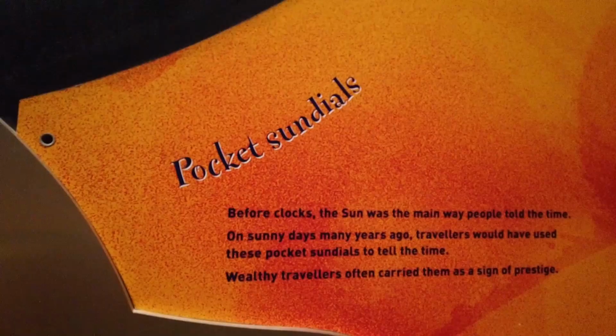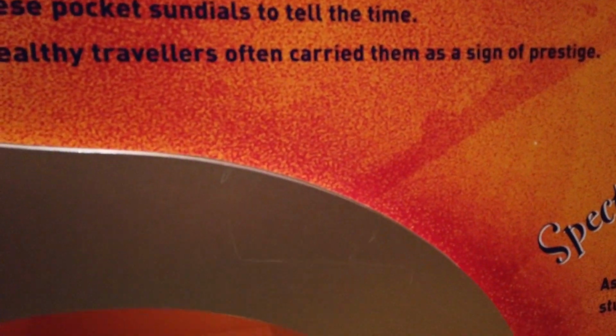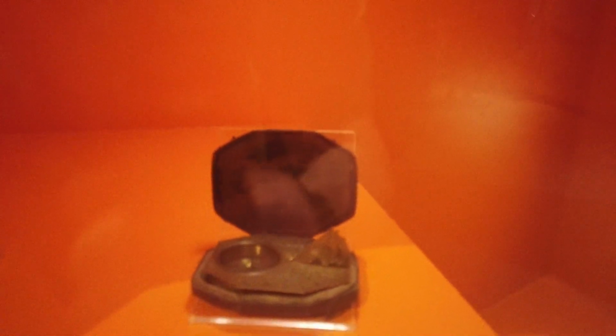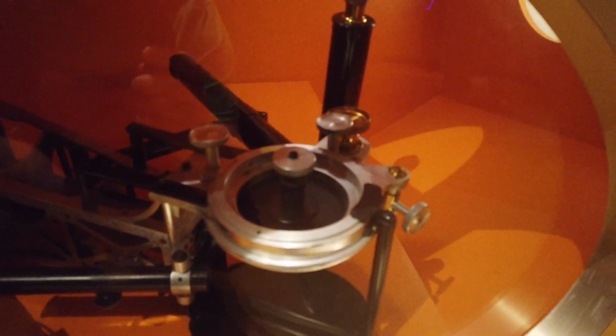It's a crafty looking pigeon. Bit of a nosedive. Sunny days many years ago, travellers would have used these pocket sundials. I thought that was a joke. I suppose as long as you're facing north. It works. Spectroscope. Pocket sundial.